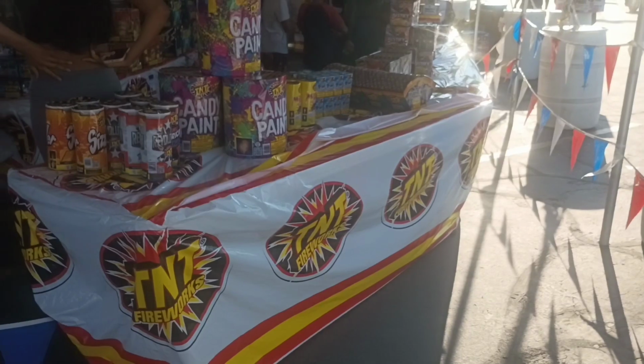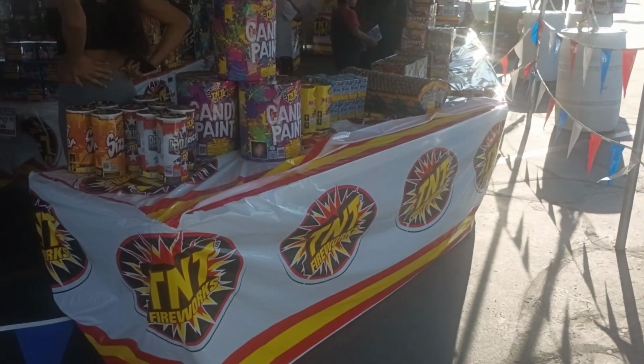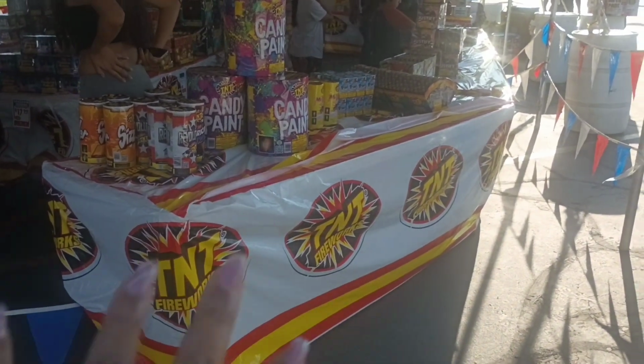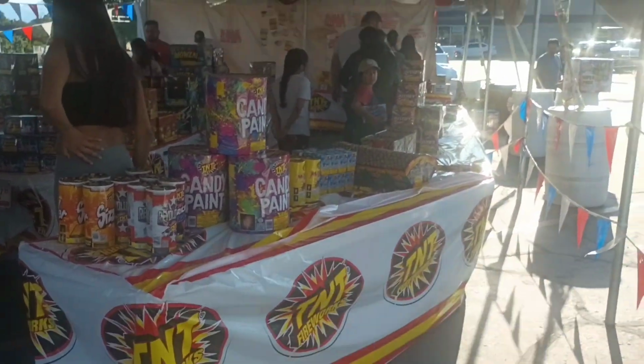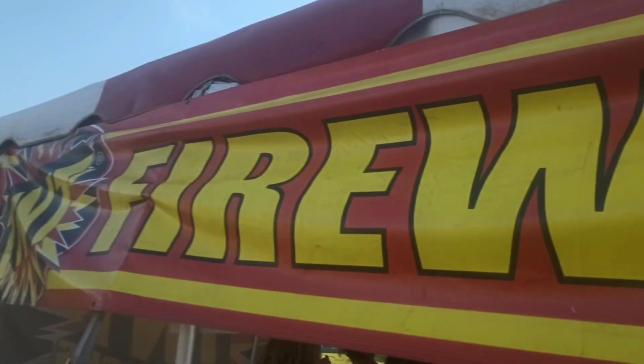Now, y'all, I'm walking past a fireworks stand. The fireworks right here. And I guess you go around, but there's people here. And you know how people don't like to be on camera when you're filming. So I got to respect people's privacy. But this is how it looks. And then up here, it just says fireworks.